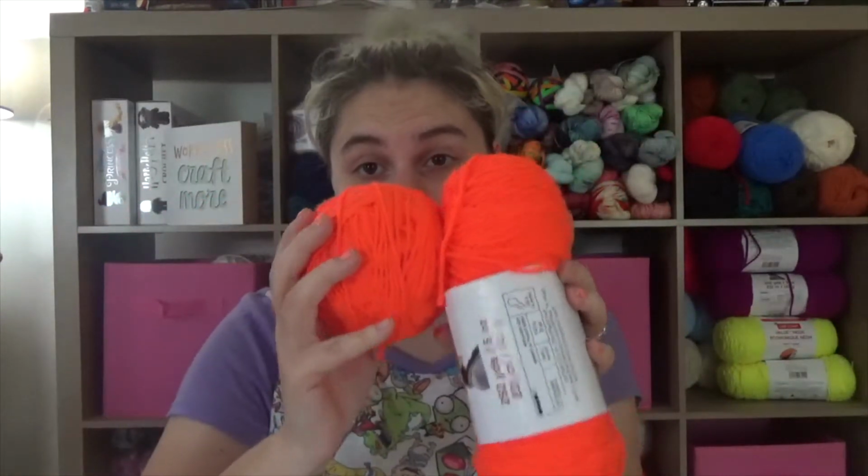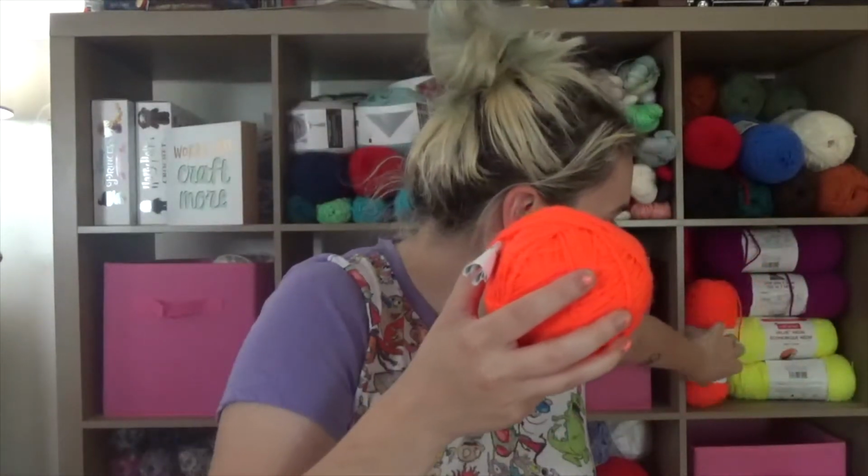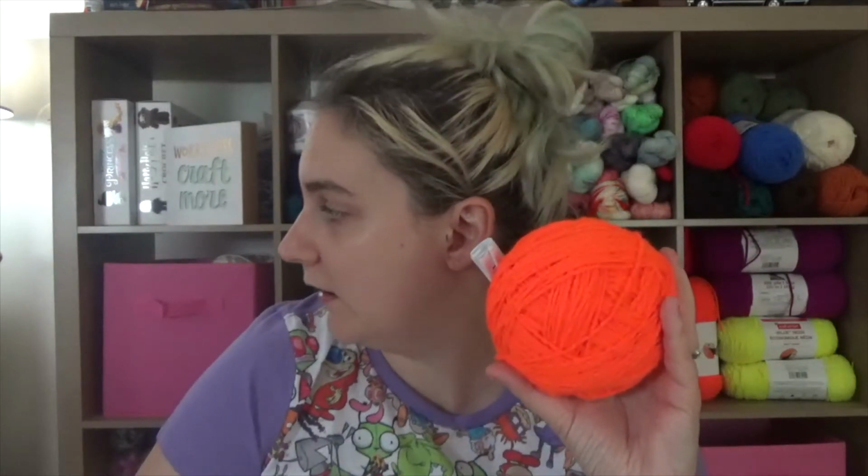I bought these specifically because I did want to knit Keith something with him because he loves orange. It's his favorite color, and neon orange is just so fun. So I ripped it out. So now I'm thinking I'm just gonna find another regular hat pattern that's written for worsted weight yarn and use this to knit him a hat out of that pattern.